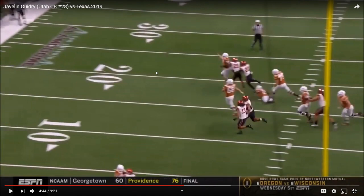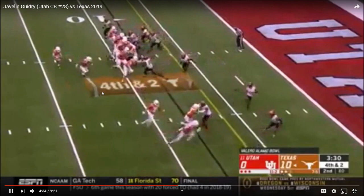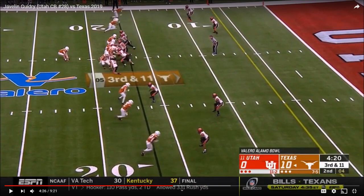This is a quick rewind. Yo, why does it lag here? Ellinger sprinting right. Even though this is like it just wants to lag the one time he did something great.